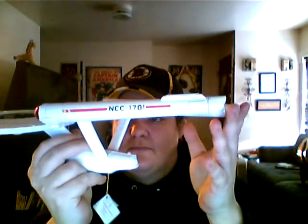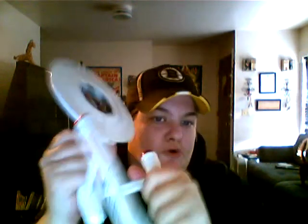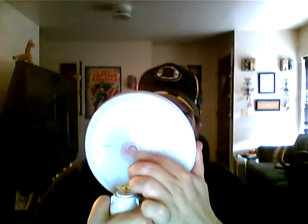It's heavy. It's durable. I mean, the ship itself is durable. These don't light up, unfortunately. I think they should, and I think this down here should light up too. But none of it lights up.